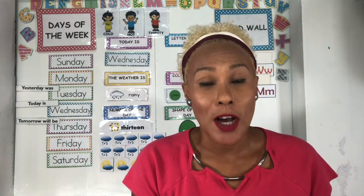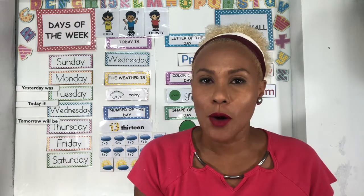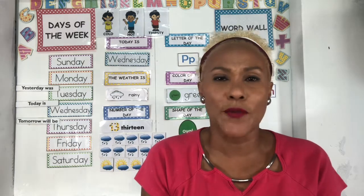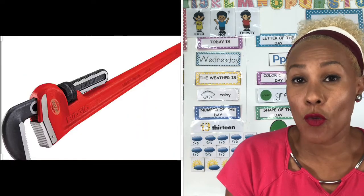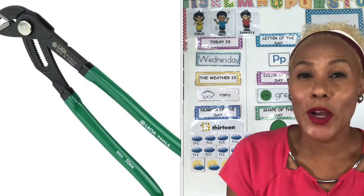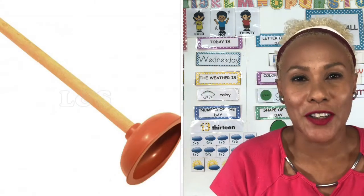They make sure that we get all the clean water that we need to be able to run our house. And they also make sure that all the dirty water, the waste water from our toilets, leave properly and safely. So the plumber is going to use a hacksaw or a wrench or pliers. We learned about PVC solvent glue. And a plunger, of course.